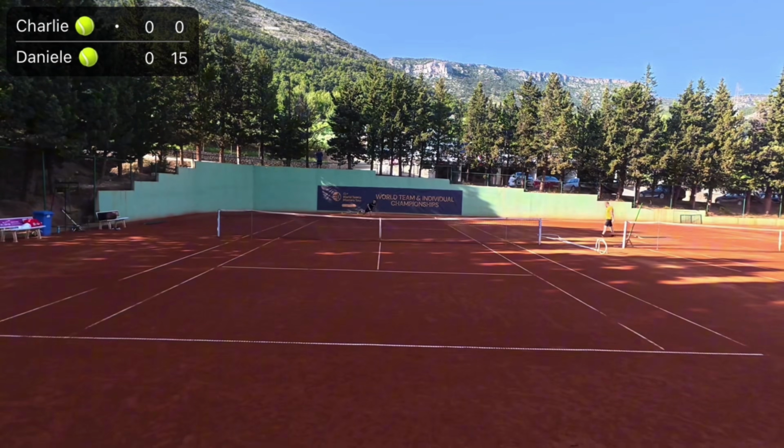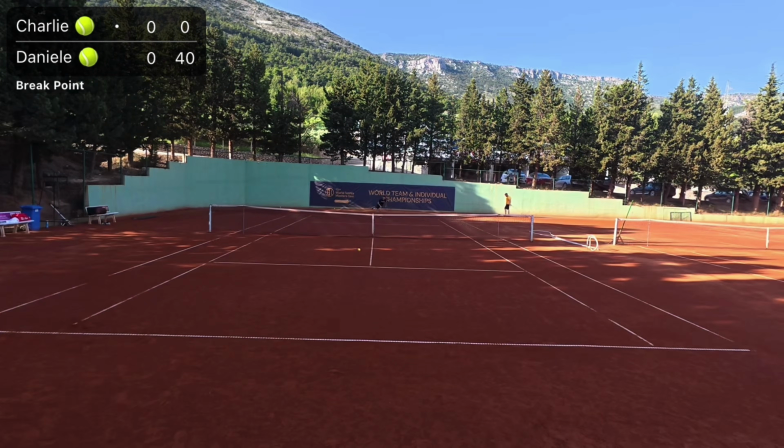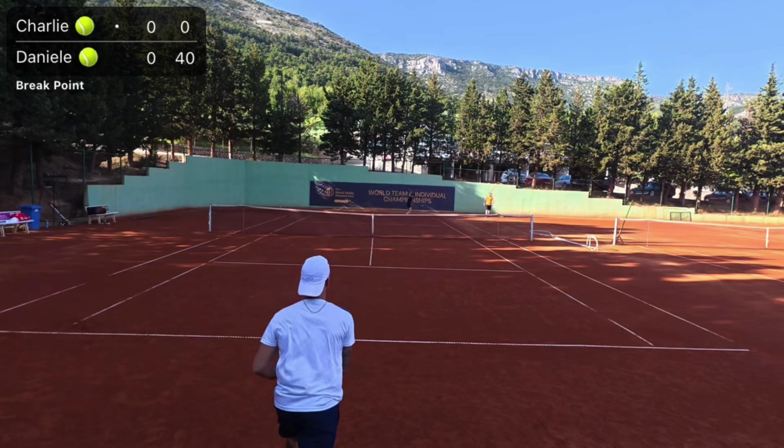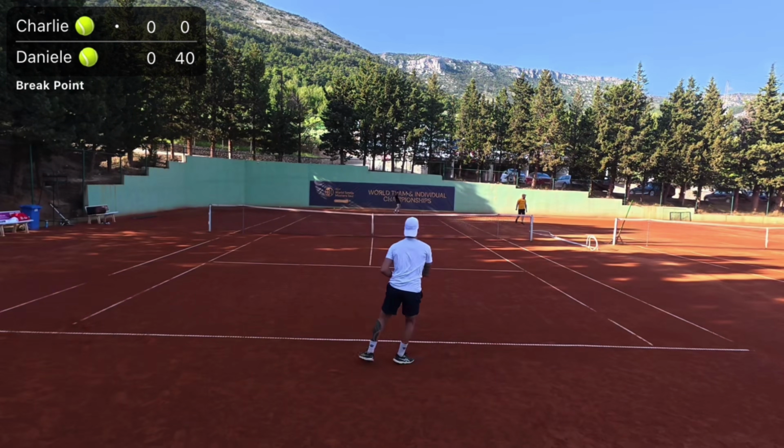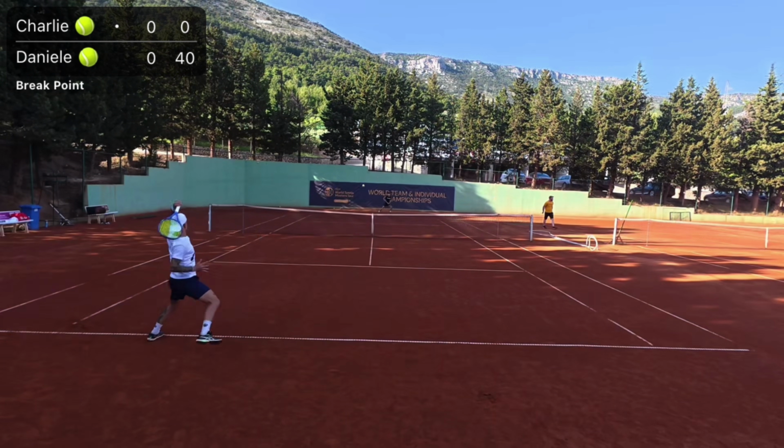Let's get to this match in Croatia. So I'm up against an Italian in today's match. I knew already that he was a lefty. He was really spinning the ball and I noticed he was doing it to my backhand. This is the issue I was stating before.